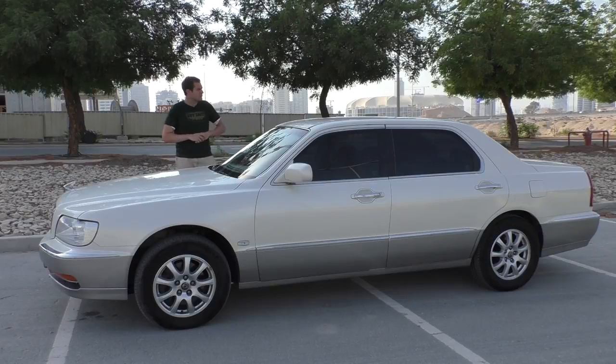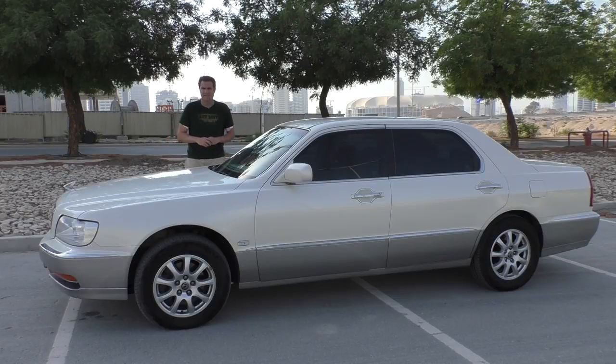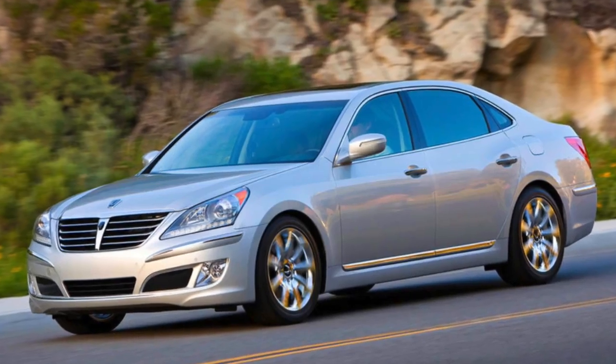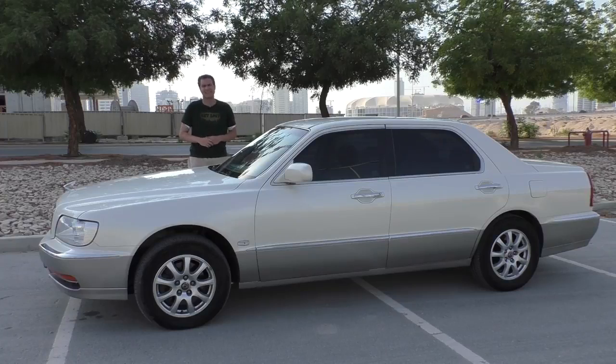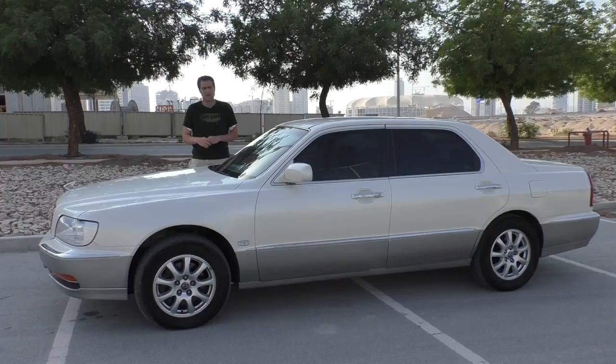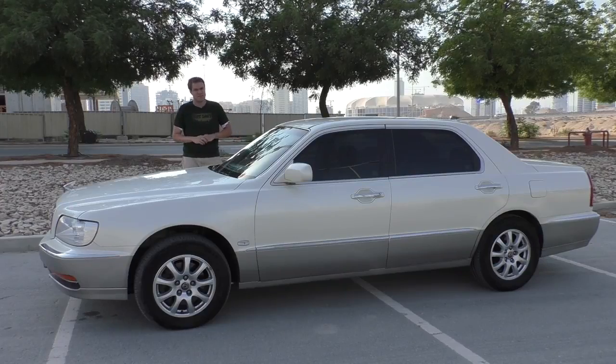This is a 2002 Hyundai Equus. If you know cars, you already know the Equus. It's Hyundai's flagship luxury sedan designed to take on Mercedes-Benz and Cadillac and Lexus. But you also know that the Equus came out recently in 2011. Well, that was just in the United States.